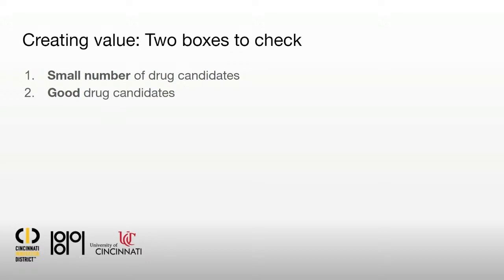The first of which, if the set of drug candidates produced by the team is too large, researchers are going to waste a lot of time combing through them, and that makes the candidates much less valuable, so we need a manageable number of candidates. Second, if the candidates are, on average, not very good, lab researchers are going to waste a lot of time doing more tests than necessary, as the individual results won't be great. This is going to be very expensive and therefore much less valuable, so the candidates need to be good.